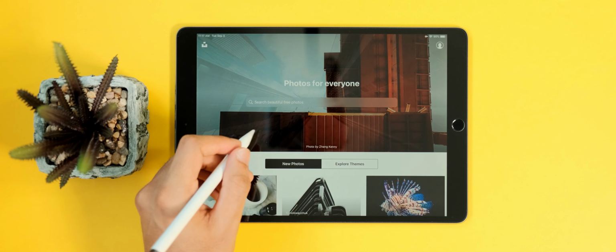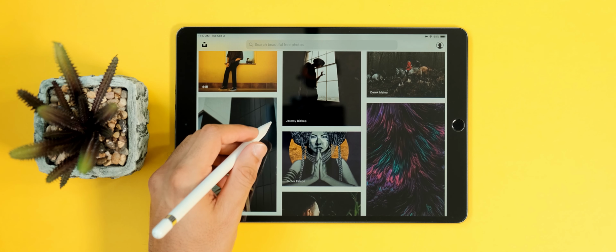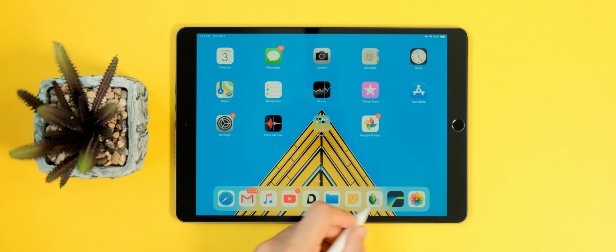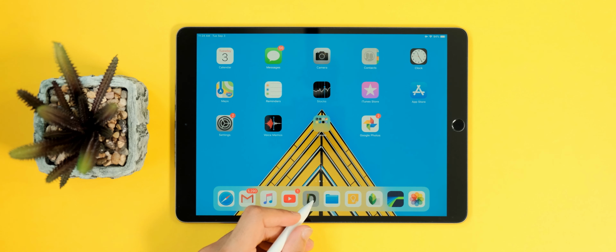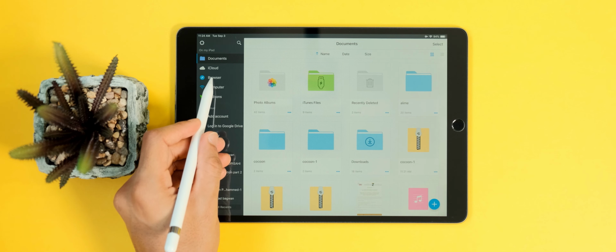Now let's jump in. This beautiful wallpaper comes from Unsplash. It is my go-to app for wallpapers and also to see some new concepts and fresh ideas. Moving on to the dock, which holds some of my most used apps like Safari, Gmail, Apple Music, YouTube and Documents, which is a must-have app in my opinion.